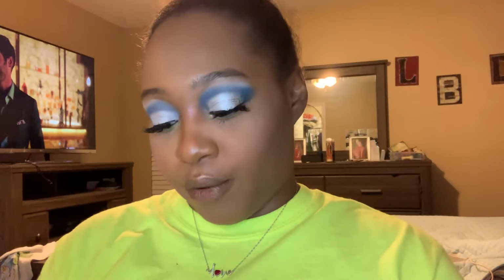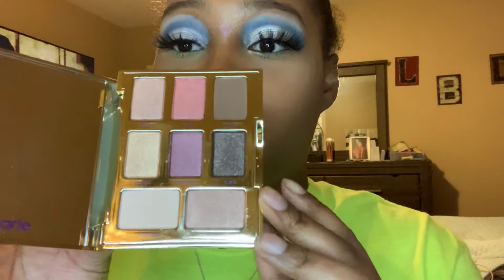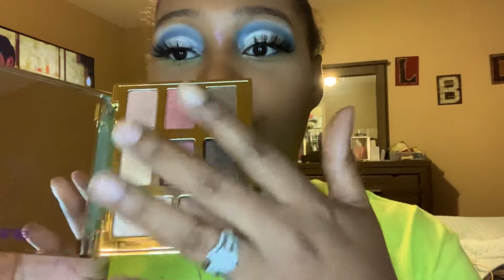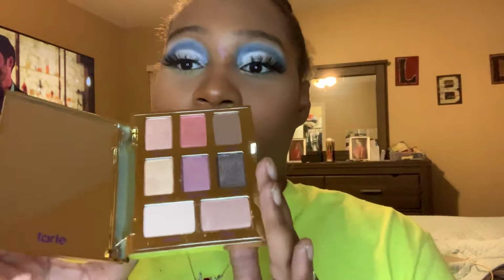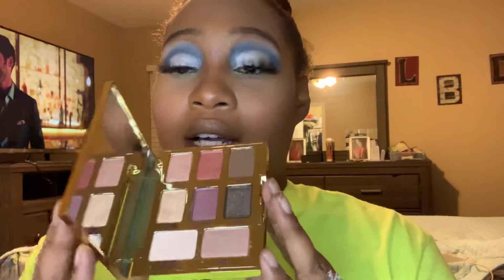Oh, it's not broken. So I'm gonna show you the packaging. It says Dream Big, and then here are the eyeshadows. These eyeshadows I really like. I like this color here and this color, and of course, we don't mind the neutrals and the browns. So I'm gonna use this one day. It smells really nice. I wish I could explain it. Kind of like chocolate, more like chocolate. I didn't even know it had a scent to it, but it smells really nice. I really like this palette.